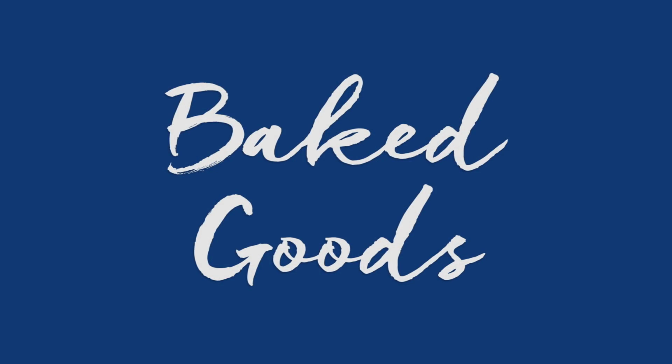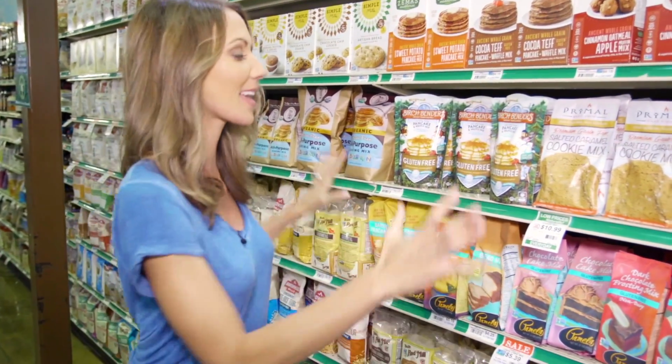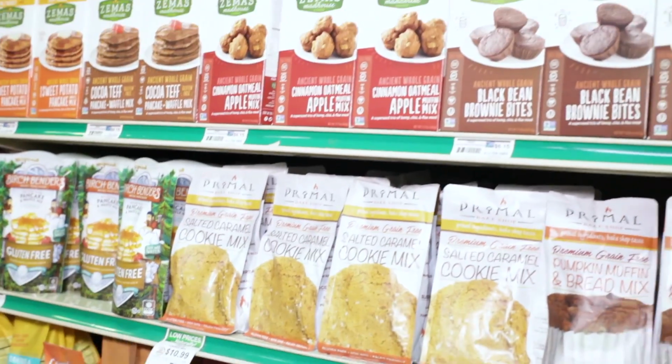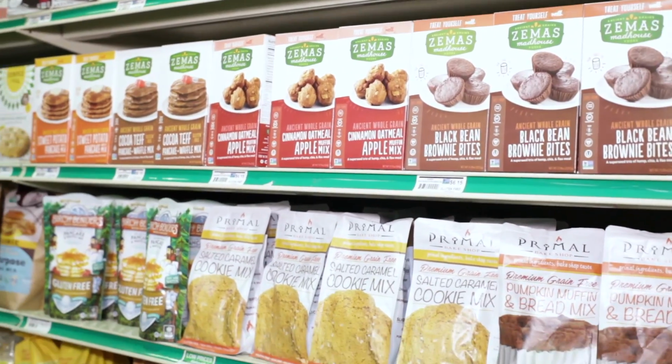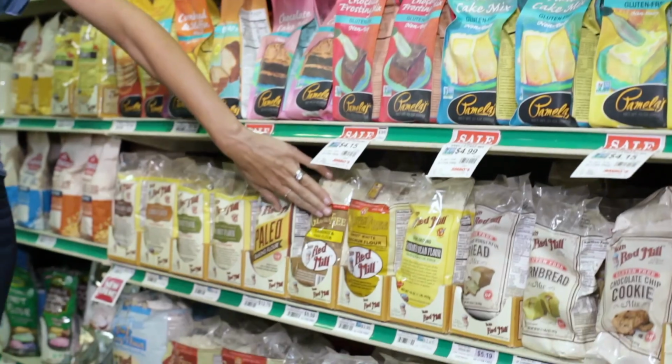The baked goods section, and we have a lot of gluten-free alternatives for baking. We can now make baking healthier, gluten-free, low glycemic. And so some of the flours I want you to start thinking about. Let's say you're making a gluten-free pizza crust.